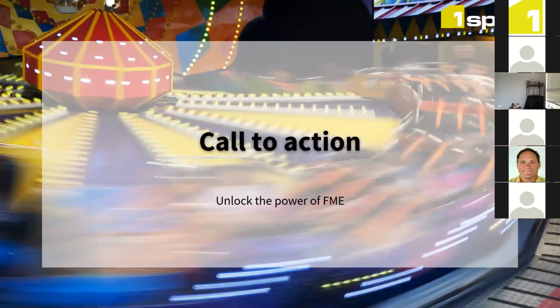So the call to action is really just unlock the power of FME. I've been blown away with what this product can do. Before this project, I knew very little of it. Obviously, being in the industry for so long, I knew what FME is. I probably didn't understand its power.